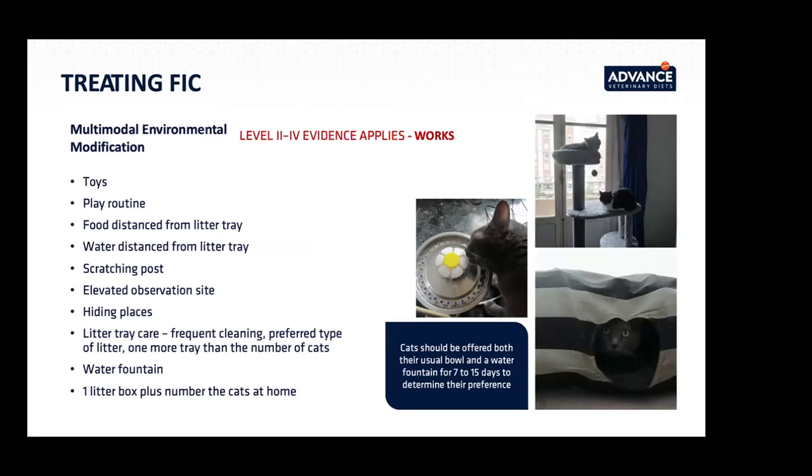Another very important thing to do is multimodal environmental modification. Always play routinely with the cat at least 15 minutes a day. Keep food away from the litter tray, water away from the litter tray, provide a scratching post, an elevated observation site to watch everything, places where the cat can relax, hiding places, litter tray care, and the preferred type of litter, because sometimes cats prefer one kind of litter or agglomerating litter, and others don't. So it is important to try to detect this in your patient. And all the time, you have to provide one more tray than the number of cats in the home.